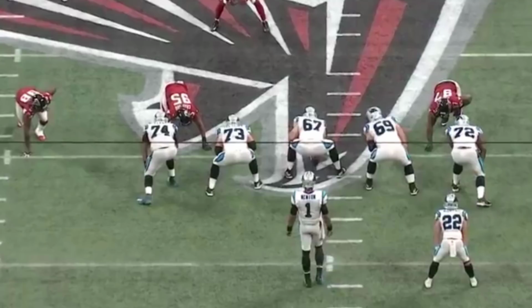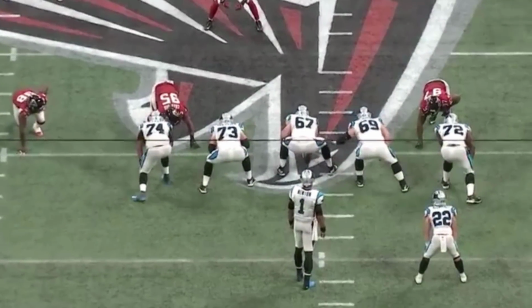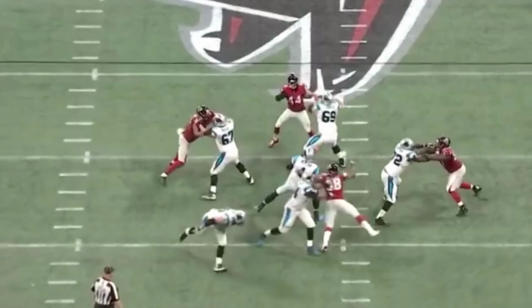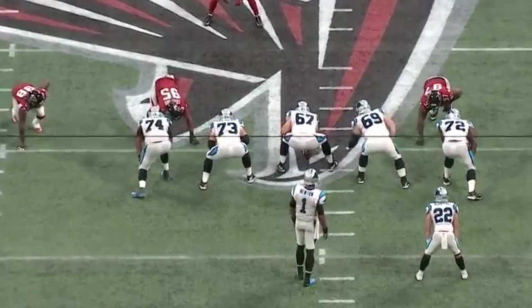And here's what I mean by that. You're going to see Takk McKinley on the left-hand side of the screen. I'll point him out for you there. And then what he's going to do on number 74 is just some nasty stuff. First engages with number 74, that arm extension, then dips down low, comes around and swipes at Cam Newton, causing him to throw an errant pass. Again, we'll look at that.